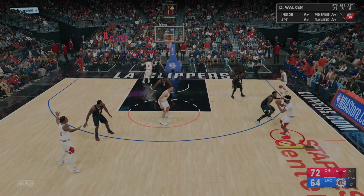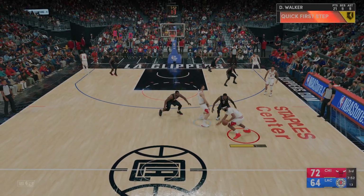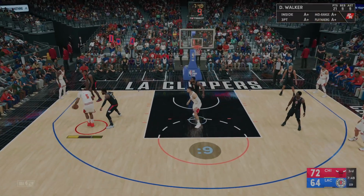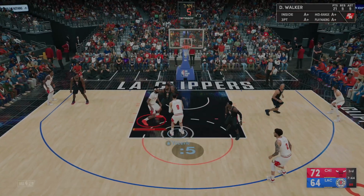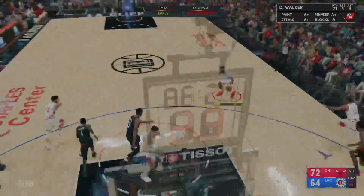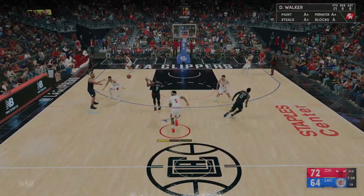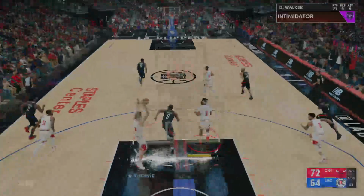Jackson against Ball. Now Walker, 21 points in the game. Over George. Walker dishes to Vucevic, and it's blocked by Ibaka. Outside, Batum. From 7, rejected by Walker.